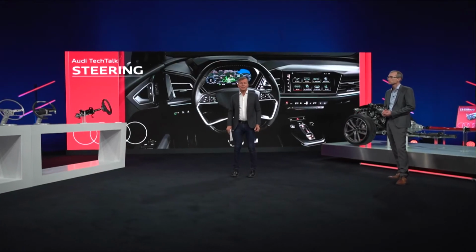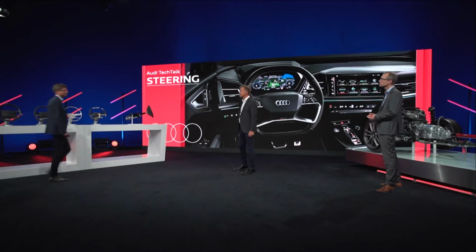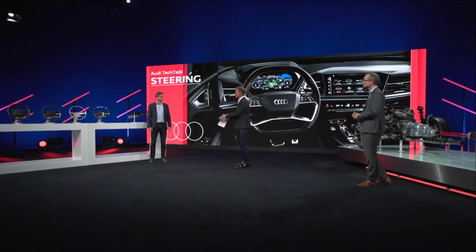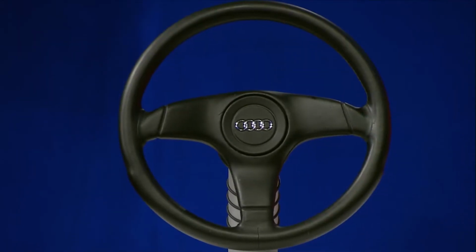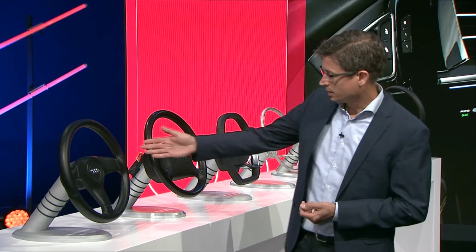And a lot has happened with the steering wheel when it comes to the material that we use and the functionalities, to which end I welcome my colleague Marcel Buch. Now, Marcel, you are responsible for the steering wheel development. Is that right? Indeed. The steering wheel, the key interface between man and machine. Over the last decades, it's really changed a lot from the pure steering wheel to a high-tech command unit.